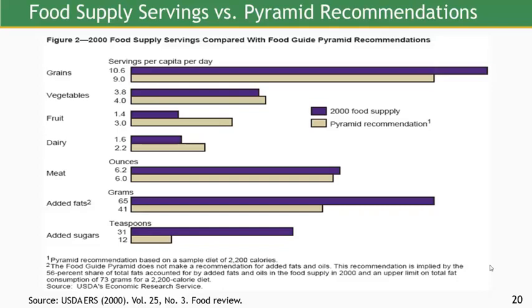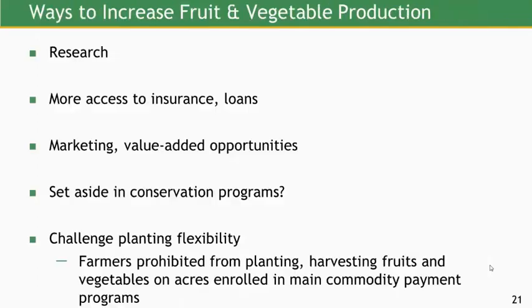And a lot of people will point to this and say we need a farm bill that shifts what is produced to match the dietary guidelines. Well, that would be great, except if we don't have the demand for eating those foods, then you're going to have a lot of farmers going bankrupt. So at the same time as we're pushing for supply, we need initiatives to build demand. And in fact, the number one way to increase fruit and vegetable production is to build demand.